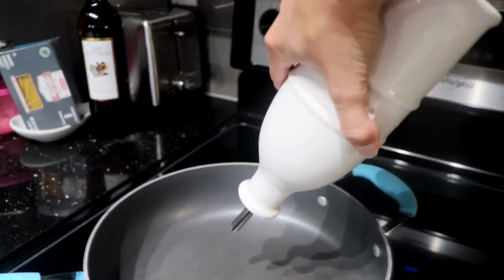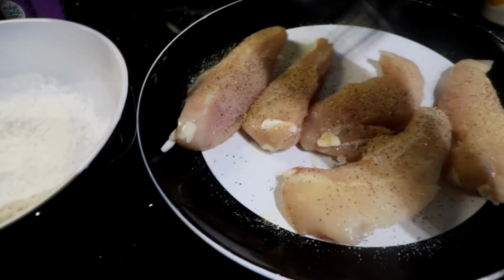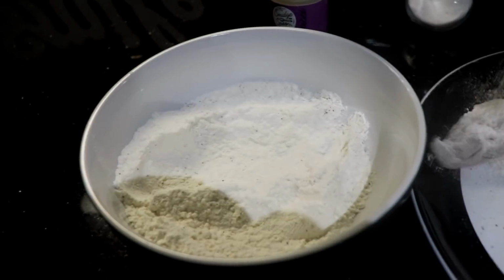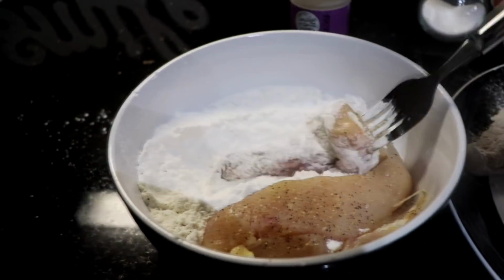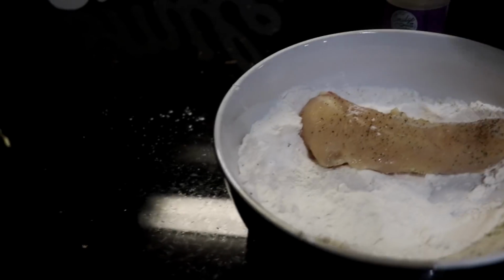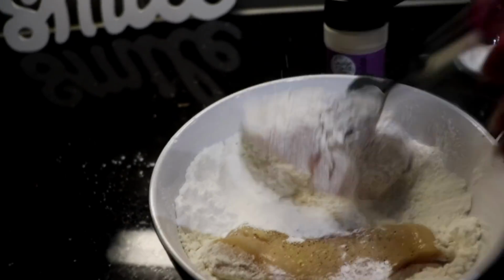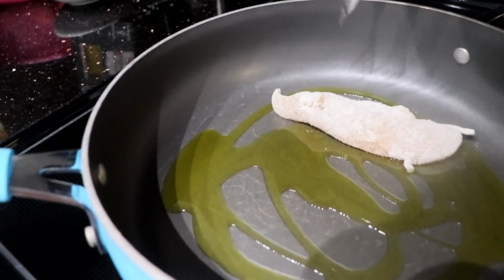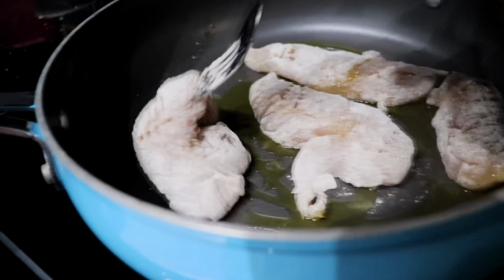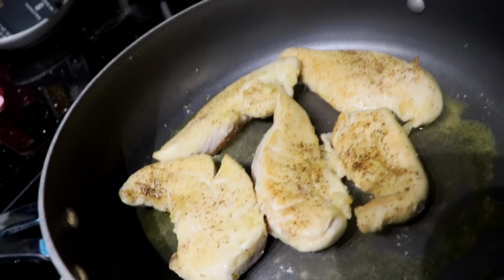So now I'm adding some olive oil to my pan. I'm gonna let that heat up while I coat my chicken in that flour mixture. So now I'm gonna go ahead and put my chicken in the pan, and I'm gonna let it fully cook, and then I'm going to be cutting it up with my kitchen scissors, which I didn't do on camera, but you will see the smaller chunks in just a few minutes.